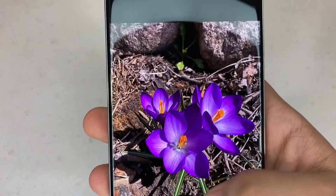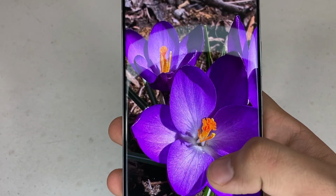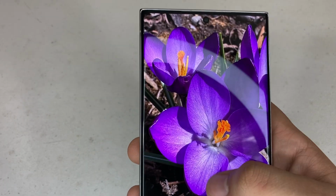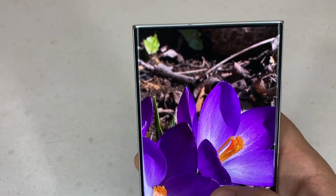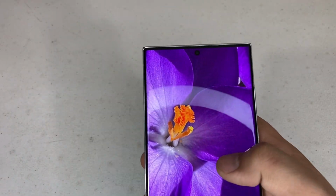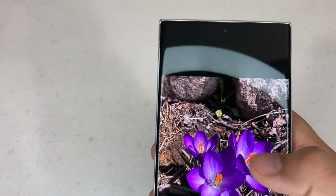And then on the Samsung S23 Ultra, it really captured the photo really well. It didn't get that weird thing that the iPhone had. I think it's definitely a lot better. It's so much clearer if you zoom in, even to really deep into the flower.